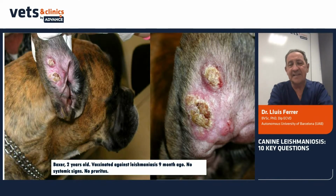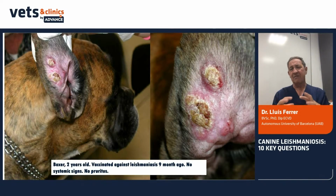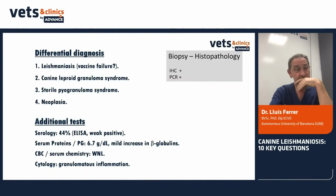Let's look at this example. This is a 2-year-old boxer, was vaccinated against Leishmania with Canine Leish 9 months ago. The dog is healthy. It doesn't show many systemic signs, but has developed these nodules, crusted, inflamed, on the ventral pinna, both pinna, these crusted nodules. No pruritus, no pain, happy dog, except for these lesions.